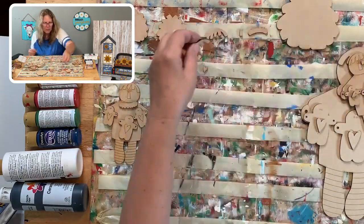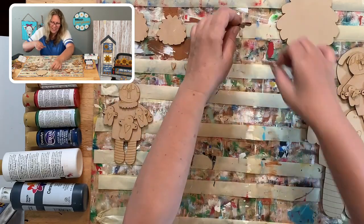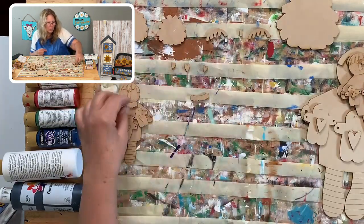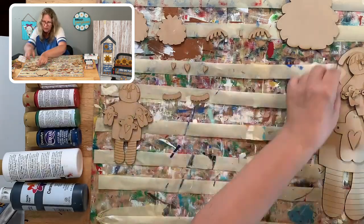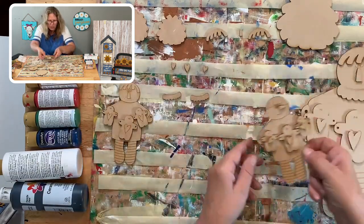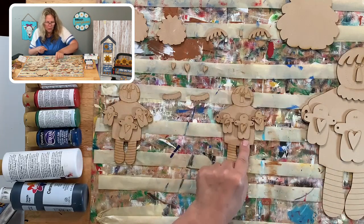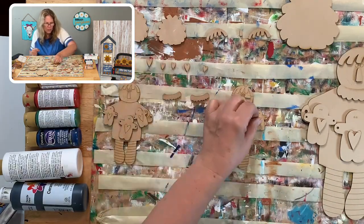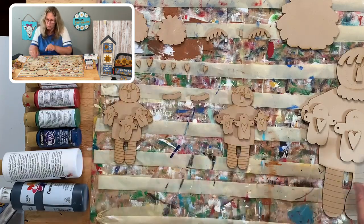And oh, that's not hair. That's her collar. Collar is going to be white. All right, here's this little girl. Okay, and then we have all our little gingerbreads. So we have all our hearts, hearts, hearts. Each gingerbread has a heart. So there's a medium size.